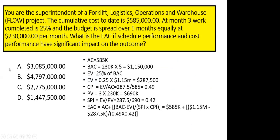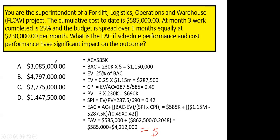And if you do the final calculation, you find that the answer is 47,970,000. So this will give you 4,797,000, and that would be the answer. So that's how you get this.